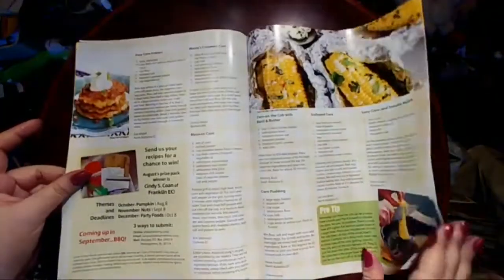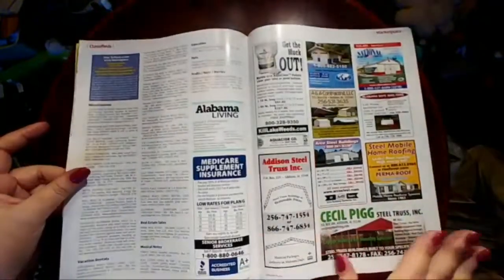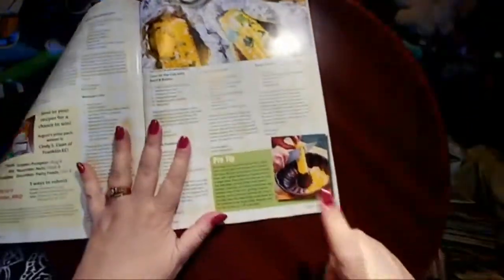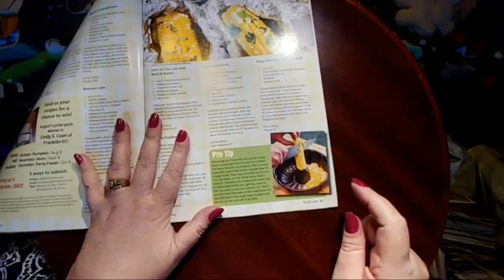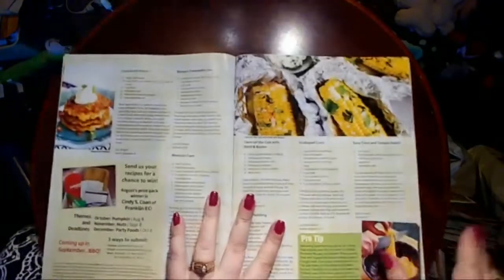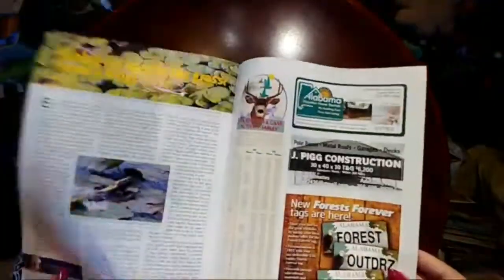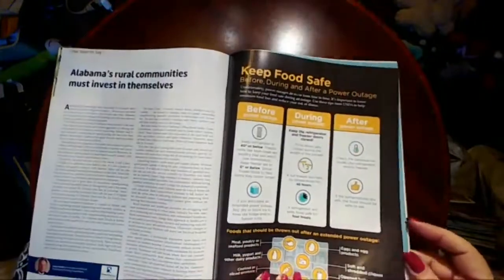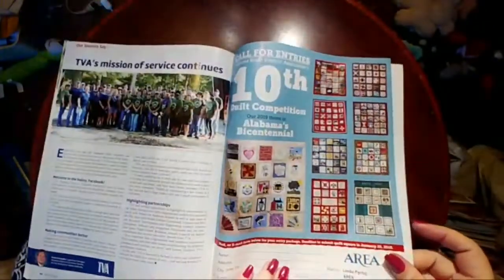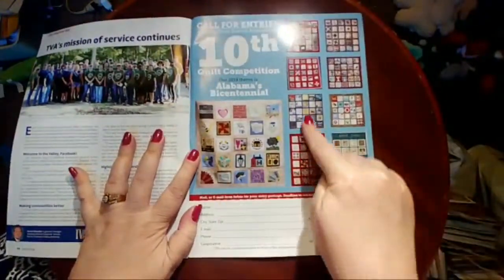Nice recipes. Now, that's a good tip right there. Using your bundt pan to take your corn off the cob. That was kind of cool. More of those little license tags. Oh, these are kind of cool.